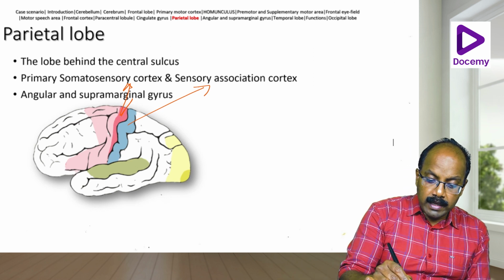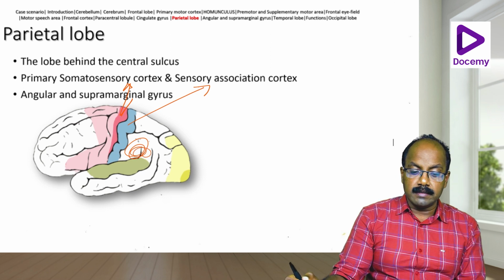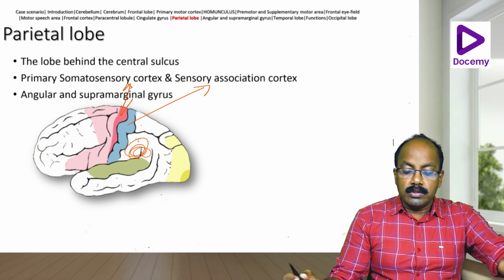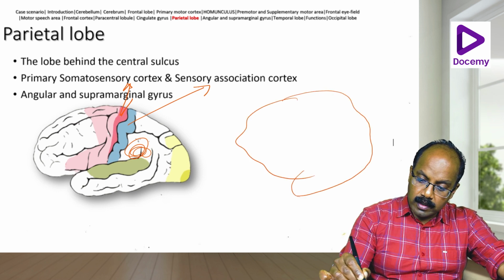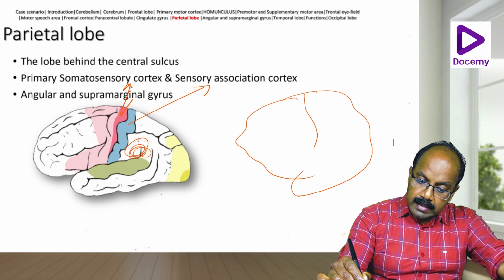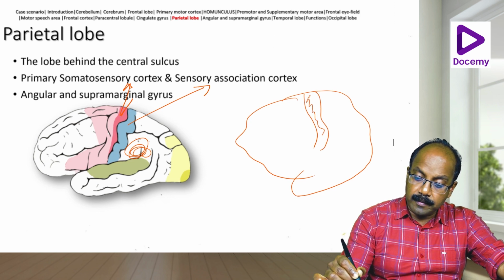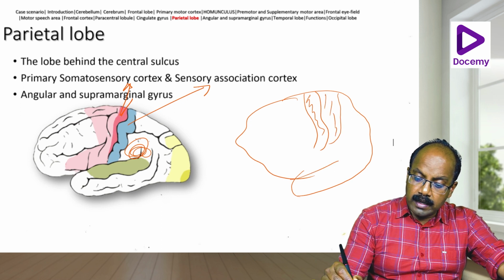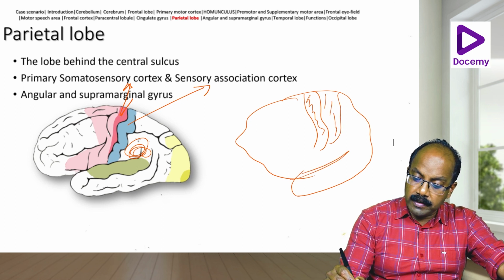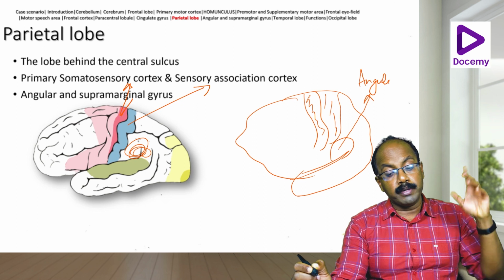So then you have the angular gyrus and the supramarginal gyrus. You have the parietal lobe here. The central sulcus is here. This is the primary sensory area. This is the sensory association area. And here the Sylvian fissure is there. Here is the angular gyrus. It is the angular gyrus which was affected in our patient.